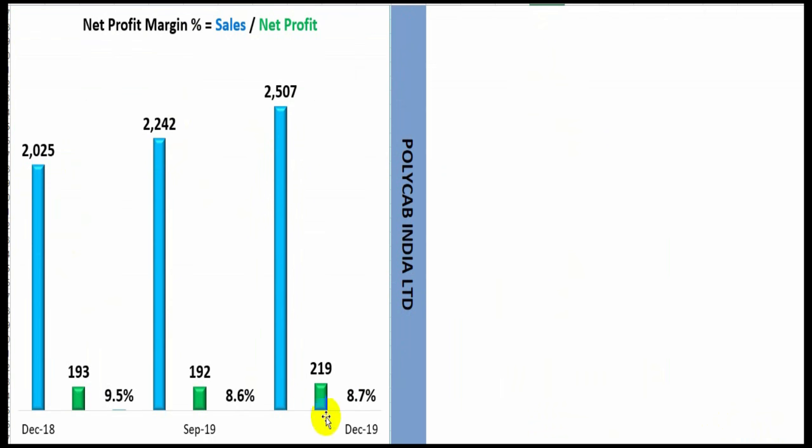Net profit margin in December 19 stood at around 8.7%. So the company earned around 219 crores of net profit on a total sales of 2,500 crores. Here we have to look at the trend of the sales over the quarters as well as the amount of profits it's generating. So we're seeing a steady uprise in the profit as well as the sales or revenue. So this concludes my analysis of the company's financial statements.